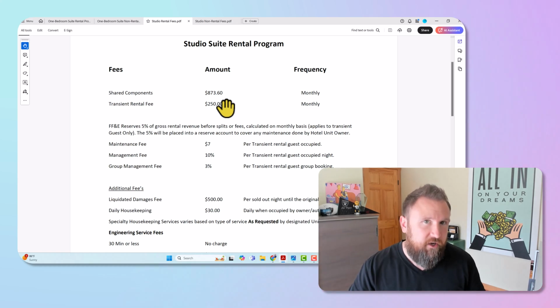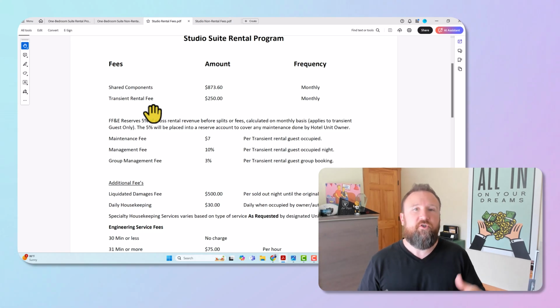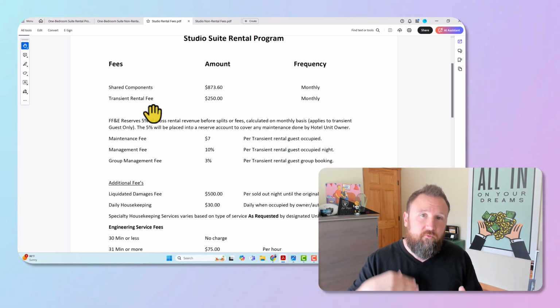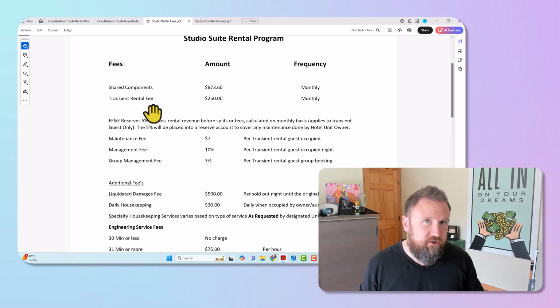These are your extra items that are going to happen. You're going to have a 5% FF&E reserve, which is the furniture. If your property needs to be updated for some reason, there's a chair that needs to be reupholstered, they can use your reserves, your FF&E reserves, and reupholster those items. They take 5% of the gross rental rate before the splits, and it puts it into a separate account for you to use later as needed.